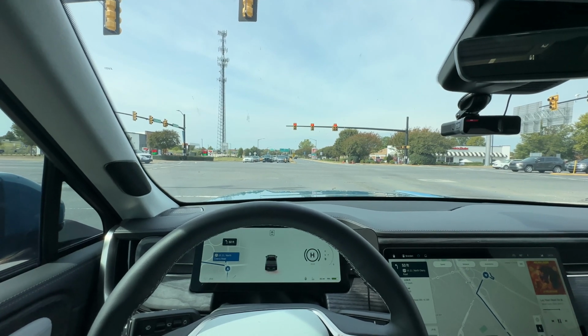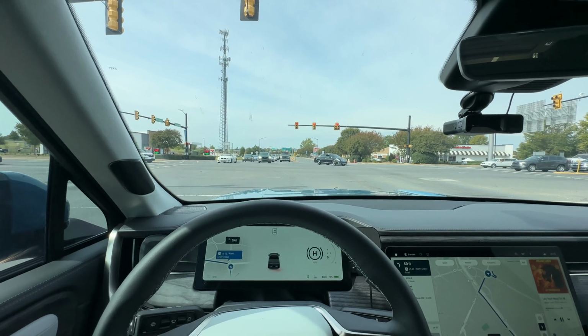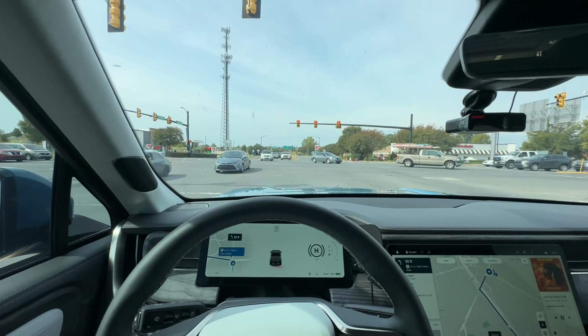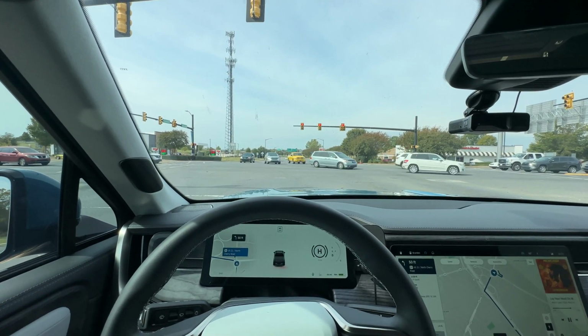What do you guys think of the blinker noise on the R1T? I think it's not bad. I don't know if I love it, but I certainly don't hate it like I do in some vehicles. It doesn't sound like the speaker is popping like in the Polestar. That was pretty obnoxious.